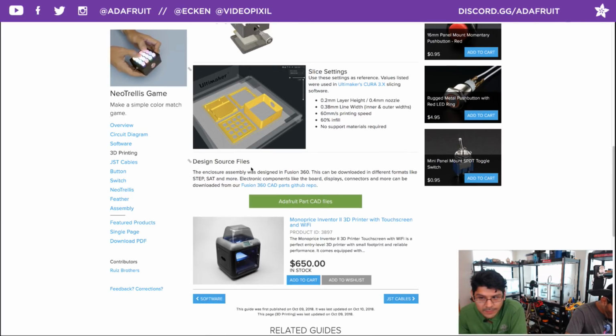The design source files: if you want to use the Feather board, the Trellis, or a battery in your project, we have all those CAD parts modeled in a separate GitHub repository, which is here. I tried to link these in every single guide because they're there and folks should use them if they'd like to.